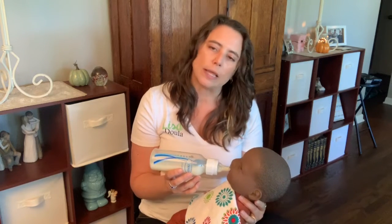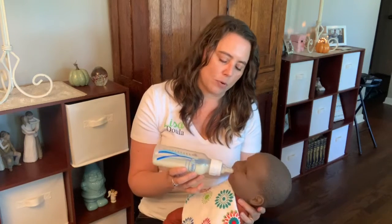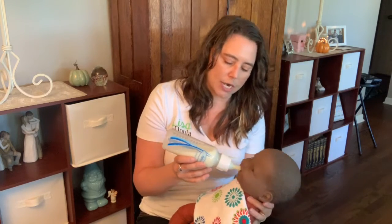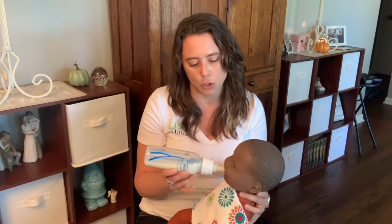So what I'm gonna do is I'm gonna keep the bottle parallel with the ground. And so we're gonna really let gravity work with us here. If I pull him too far back, obviously all the milk shoots to the front and that's gonna make it come out faster. But when I do this, I do wanna make sure that I still have milk in the nipple so he's not taking in too much.